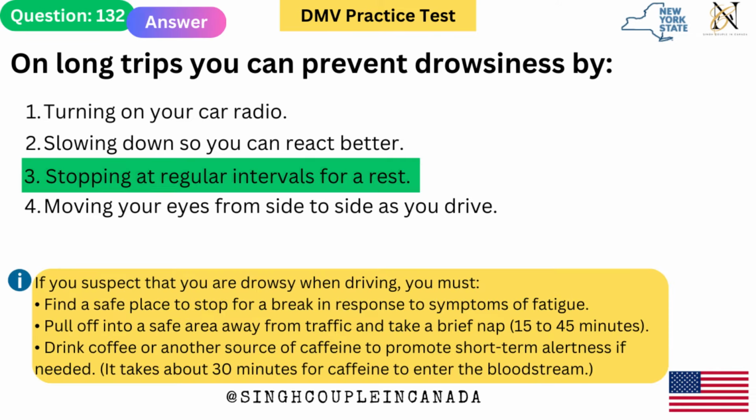The answer is 3. Stopping at regular intervals for a rest. If you suspect that you are drowsy when driving, you must find a safe place to stop for a break in response to symptoms of fatigue.